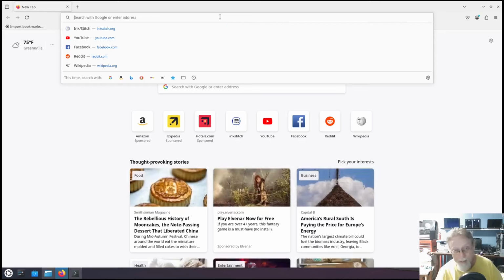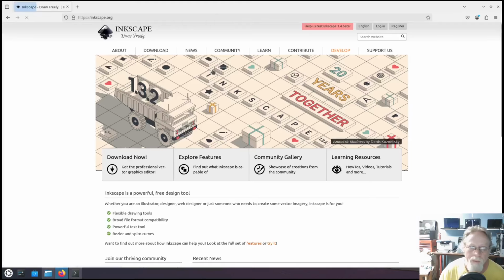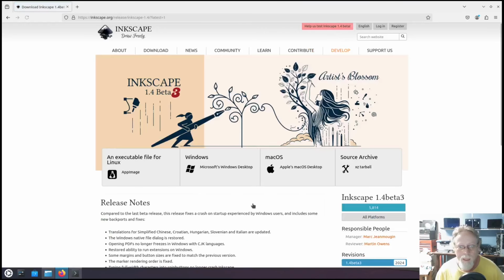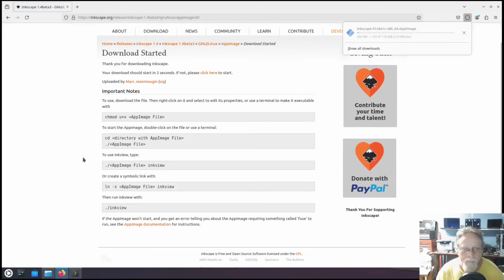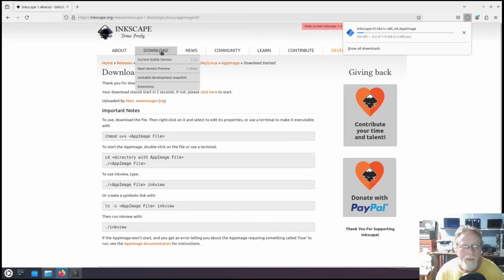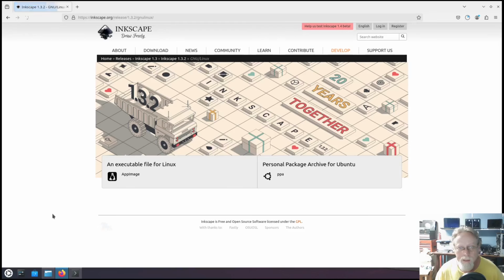There's probably a PPA out there if you want to trust a PPA, which is about as trustworthy as AUR and can be about as trustworthy as OPI with Tumbleweed. They're all user repositories. So, what did I say? Inkscape.org. And they are on 1.3. They do have a beta, and the only option is AppImage. That bites. Current stable version. If I click Linux, it doesn't show AppImage or PPA, so I can get the PPA of the 1.3. So I'm good with that.